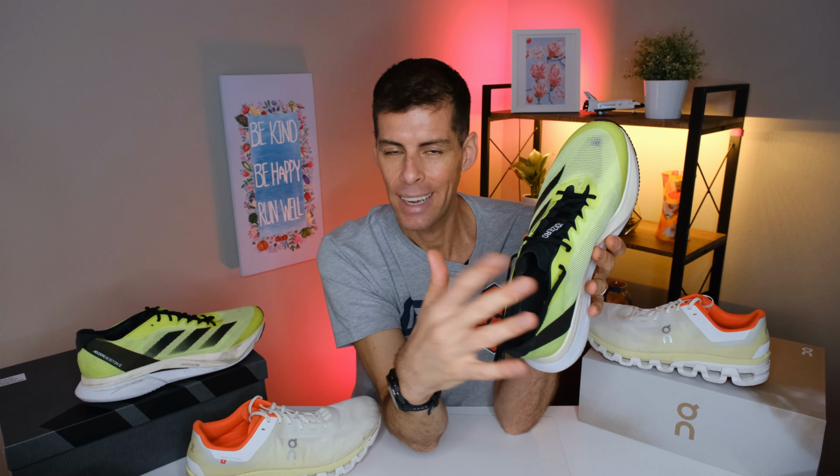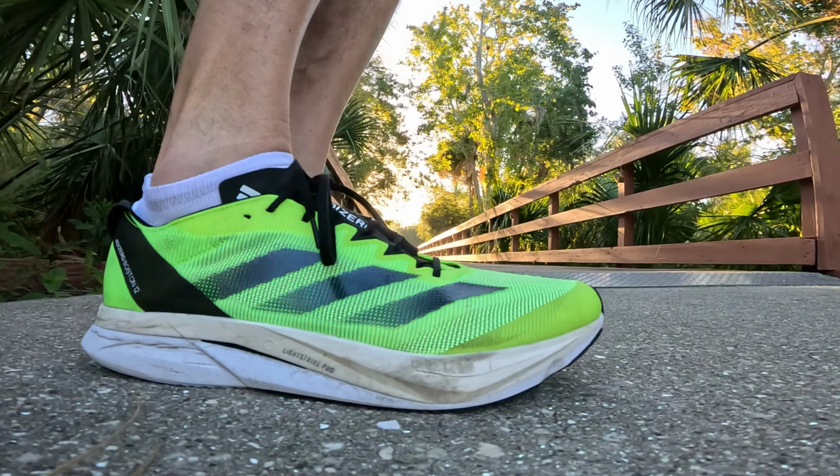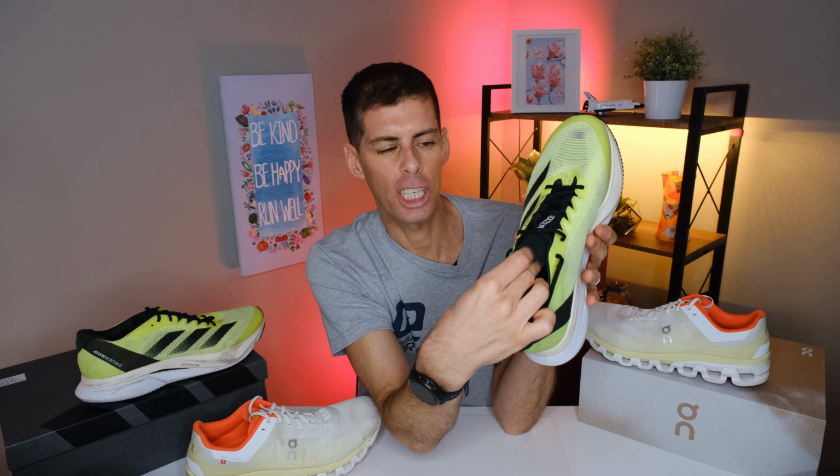When tongues are this thin, I just find that having them gusseted makes it a little easier to put my foot into it. I did find when I put my foot into the Boston 12, sometimes it required a little bit of adjustment because this very thin tongue kind of bunched up just a little bit.